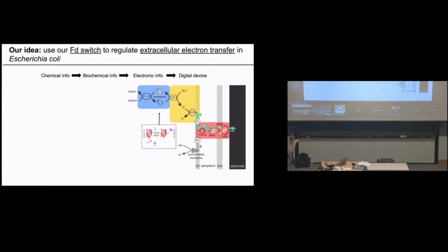There are 8 components. So we start with an FNR that's going to oxidize NADPH. Those electrons go to our ferredoxin, which I've told you a lot about so far. That then goes to a sulfite reductase, which takes sulfite to sulfide through a 6-electron reaction. That then goes to a sulfide quinone reductase that oxidizes the sulfide and reduces quinone, which then can go out through the membrane through that Shewanella pathway. So all of these we are engineering in E. coli. So every one of these is non-native. They're from 5 different organisms, but that's not enough. Then we're putting our engineered switch into this and trying to get this all to work.